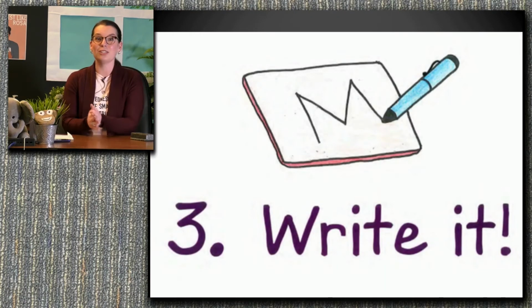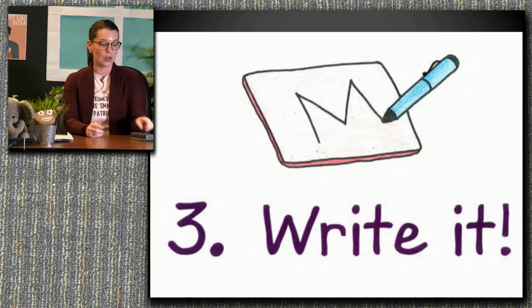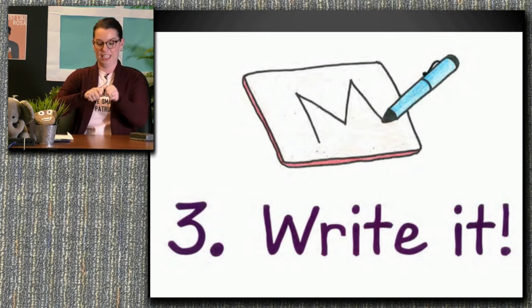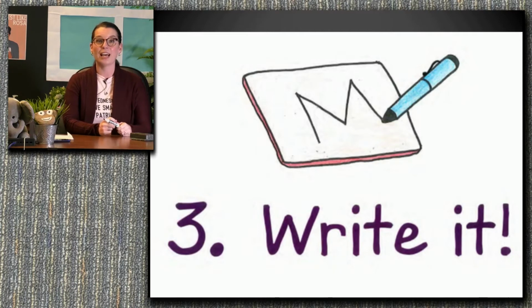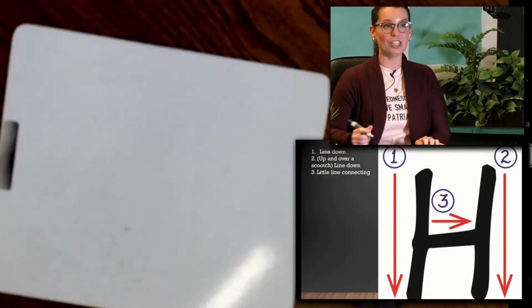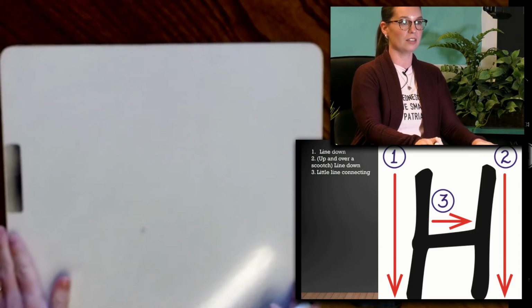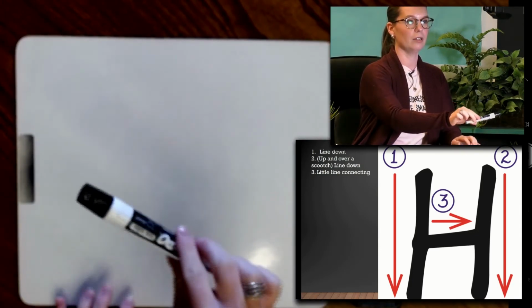Now the third thing we do when we are learning to own a letter is we write it. So get your marker, plug in the cap, and make sure you're saying the letter formation pathway with me. That will help you better remember how to write the letters when you're writing independently. All right, capital H is a letter that is tall. Let's get, oh, blurry whiteboard. How are, oh, no, we're good.